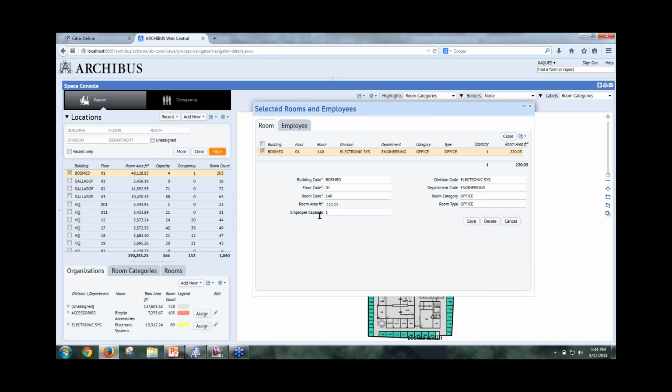So that functionality is the same through both applications. If you don't have drawings linked to your area or linked to ARCHIBUS, then there is a way to manually put in that area and have it updated into this read-only field. But yes, the model is the source for area information. You can't update that from Web Central.